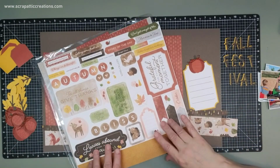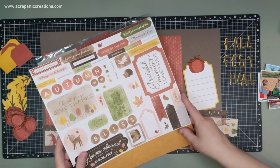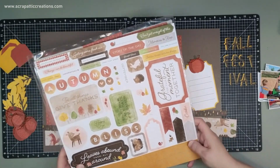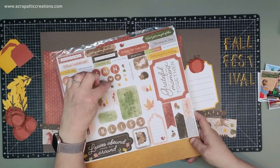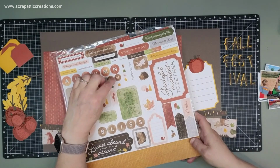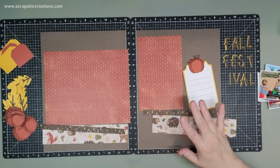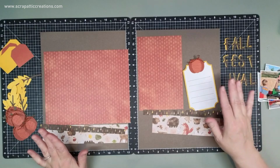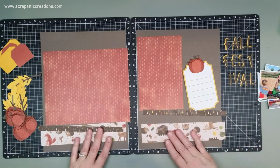I decided to use the Autumn to Remember kit that I've got here. I'm not sure I'm going to use any of the stickers. I did take this one off and these two to play with, but I wasn't getting the right feel. I didn't get any pictures, of course, of the pumpkins or any of the other stuff, but I really just like the feel of this.